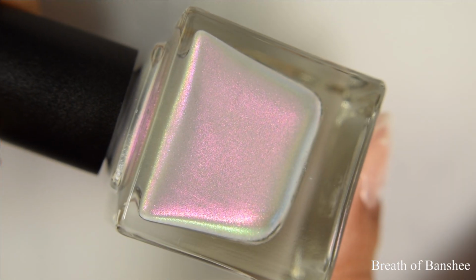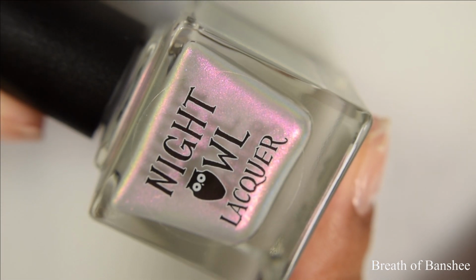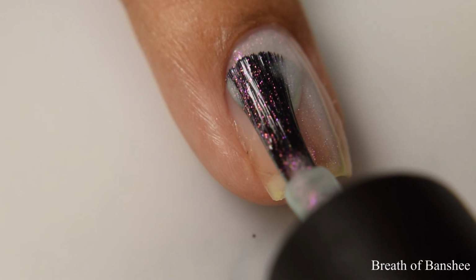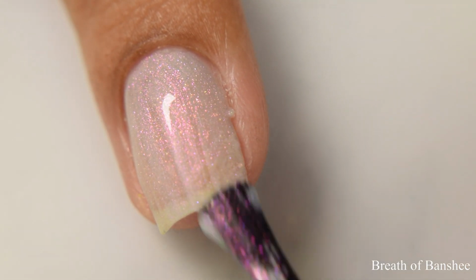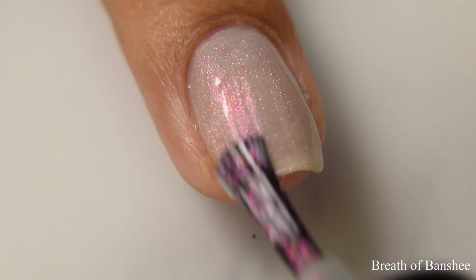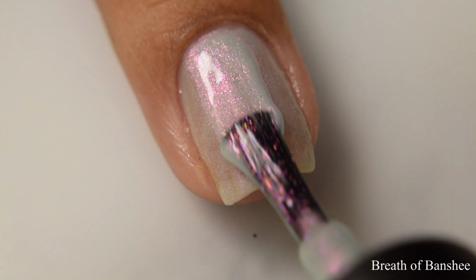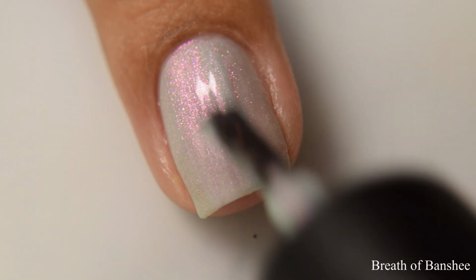This is a light gray glowing with pink to purple to gold to green aurora shimmer. This would have to be my top pick out of the collection. I really enjoyed this one. It's got this very soft, delicate, and very ethereal sort of look to it. It does have a strong, plumping, squishy factor to it. So I'm going to strongly suggest, once again, going very light on your coats to prevent over buildup.